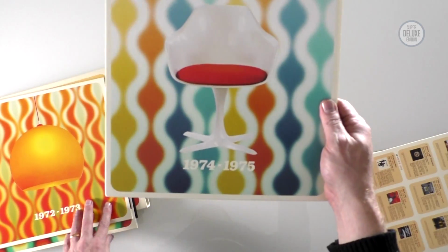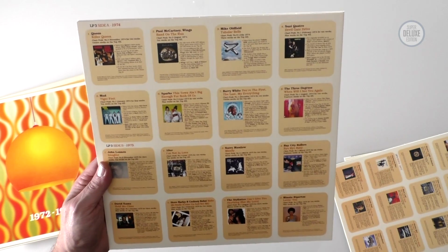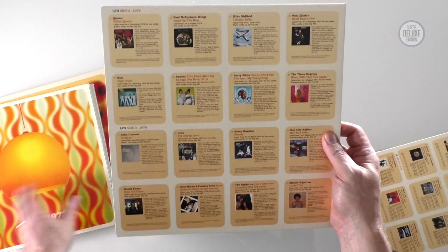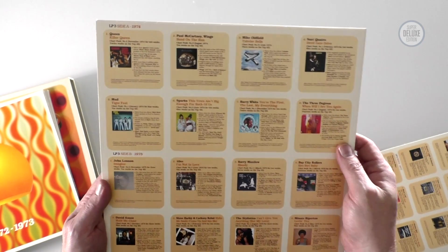Okay, so this is 1974 to 1975. Different design here again. There's no Bowie on this box set, so that's more of a licensing thing than anything else. Warners don't seem to want to license Bowie for compilations. But that doesn't stop some big name contributions.